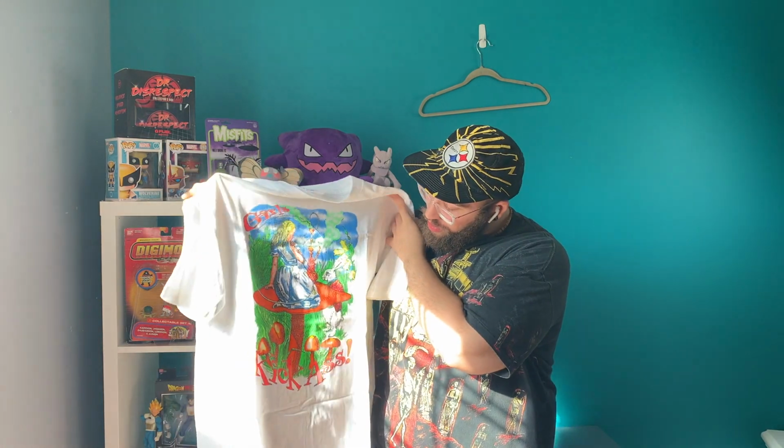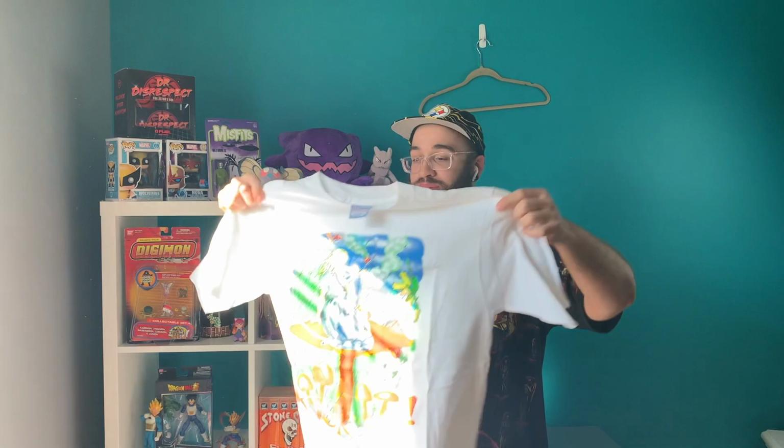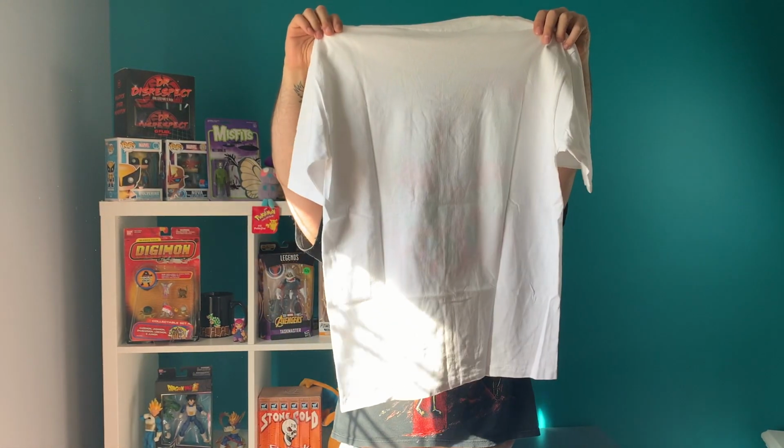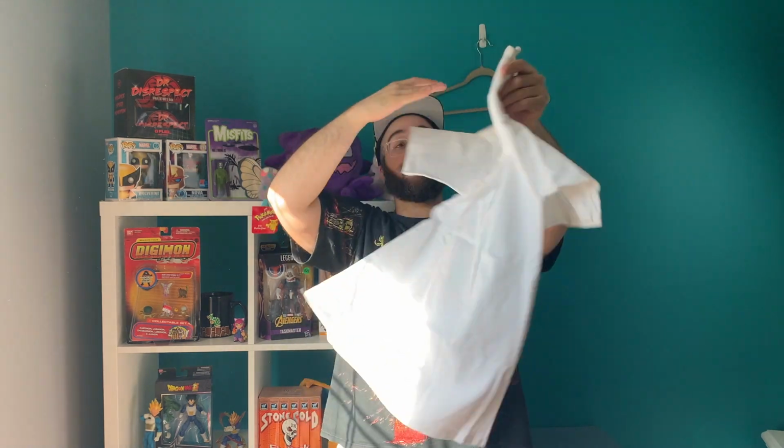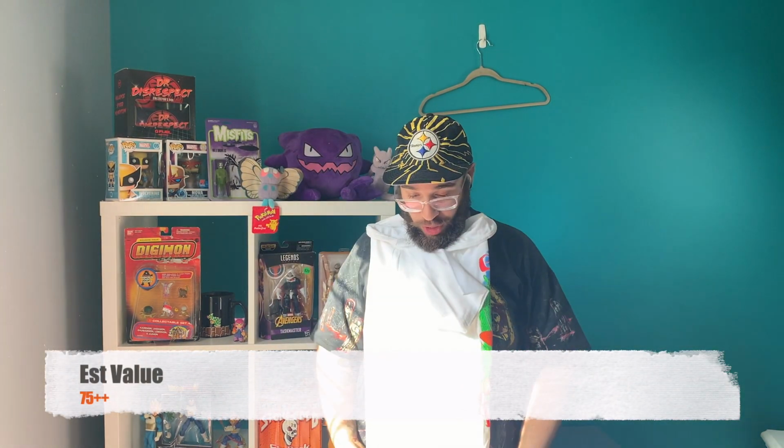This is Girls Kick Ass. Okay, cool. This is pretty cool. This is like Alice in Wonderland. Yeah, something like that. I don't know. It's probably another $50 tee right here. Probably a lot more than that.